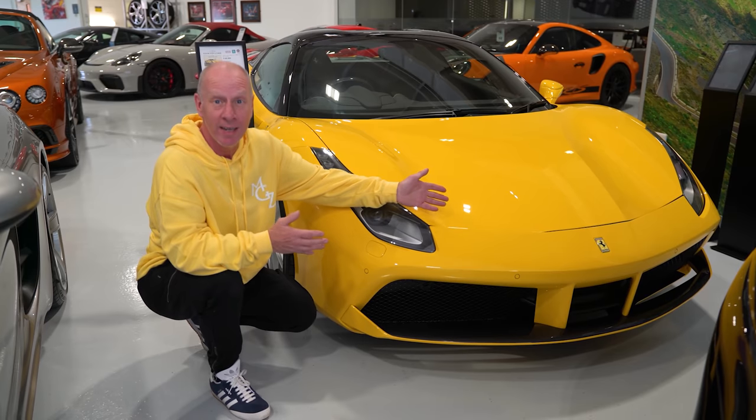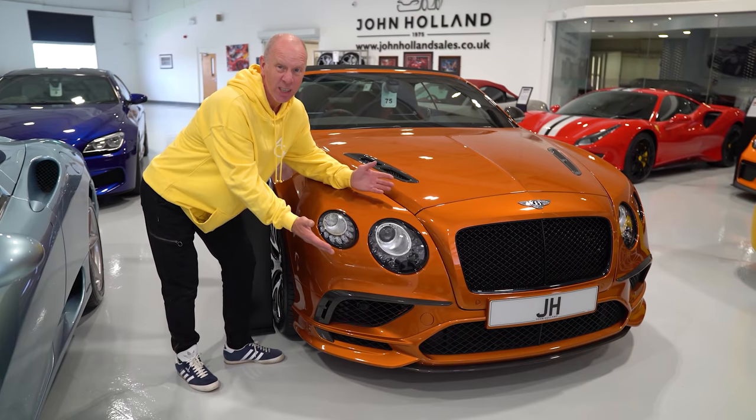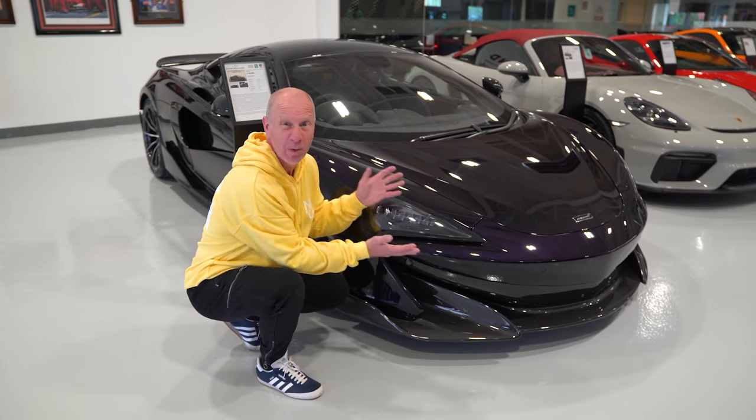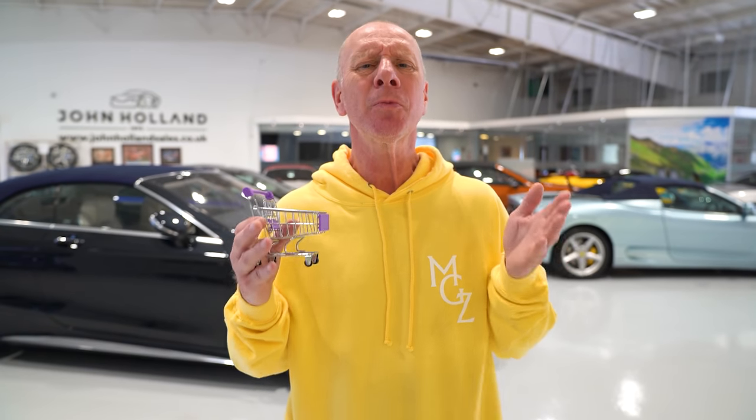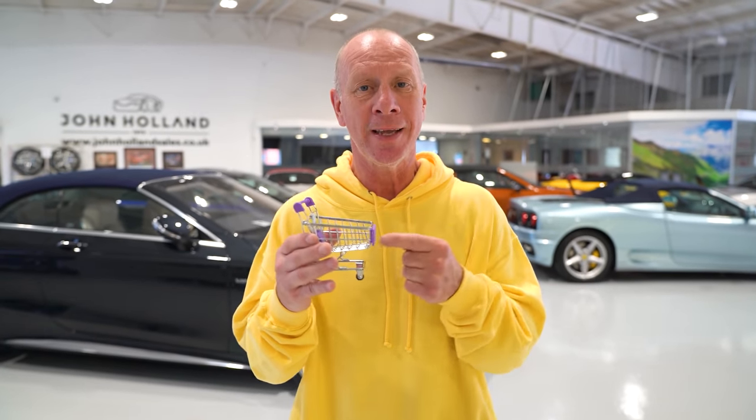Okay, guys, as you can see, we're at the fancy car showroom. They've got some amazing cars here today, like this yellow Ferrari to match my merch, this orange Bentley, and this purple McLaren. But obviously, I can't fit any of the cars in this stupid shopping trolley. No, mine. I think you could fit one in there. That Ferrari doesn't look too big. You think? No, I'm joking, you idiot. Of course you can't. Anyway, in this car showroom, there must be something somewhere that will fit in this cart.